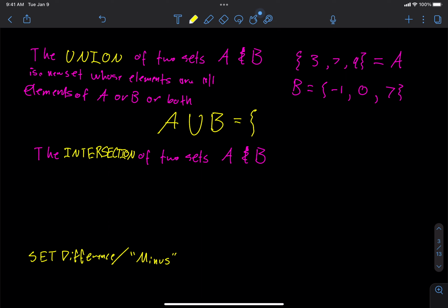I'm going to get a new set with a certain number of elements in it. What is this going to be? Anybody tell me? Like all the numbers that are in A or in B, right? So let's start with the ones that are in A. I know this set should have 3 and 7 and 9 in it for sure. And it should also have -1 in it, because -1 is in B, and it should also have 0 in it. But I'm not going to rewrite 7 again.